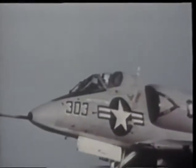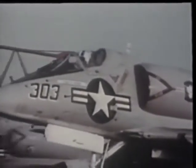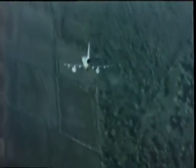The A-4 was eventually replaced on large deck carriers by the more capable A-7 Corsair. However, it continued to serve on the smaller decked carriers of the modified Essex class right up to the end of the war. As a result of their long and active combat career, more A-4s were lost than any other type of carrier-based aircraft. Skyhawks accounted for 37% of the US Navy's combat losses in Vietnam.